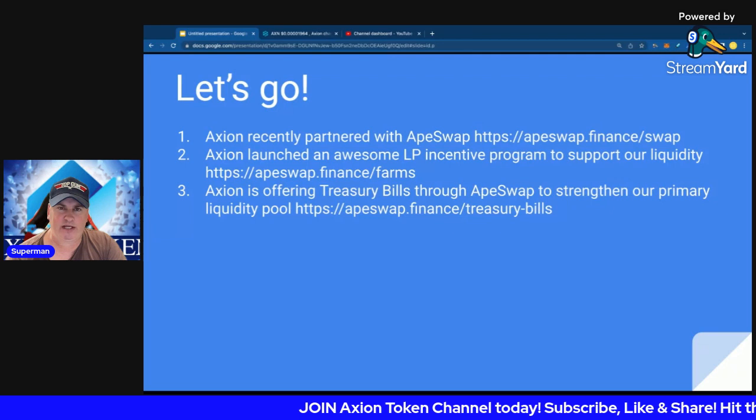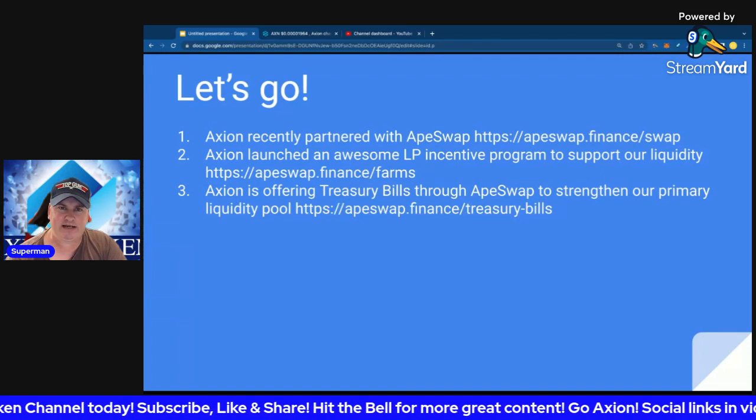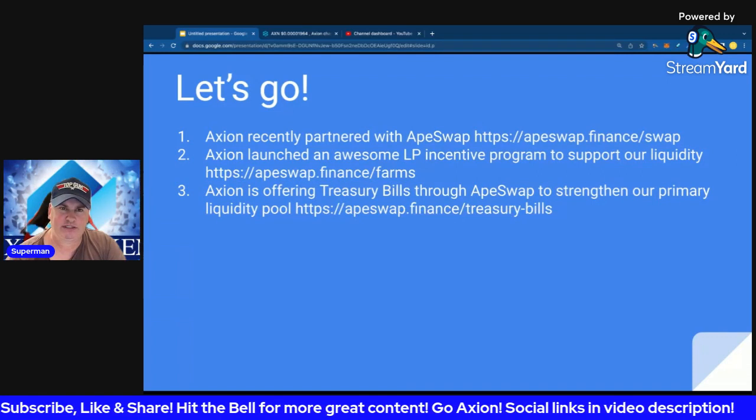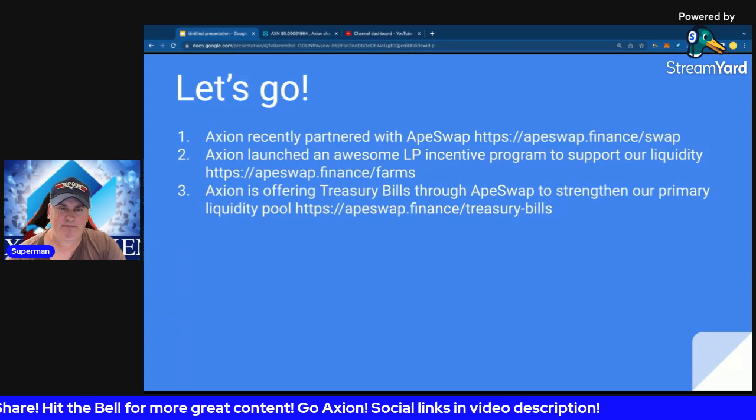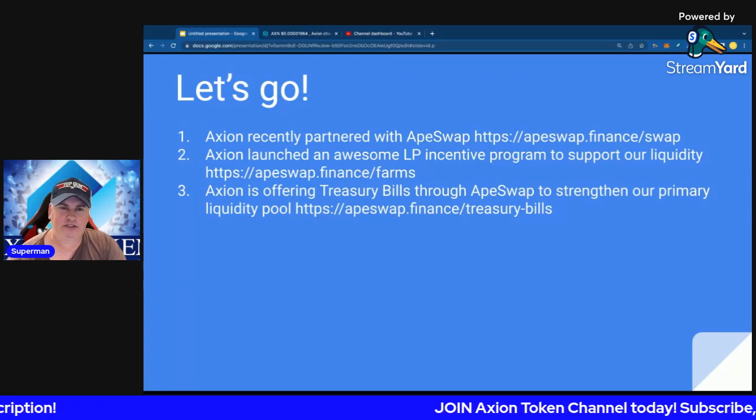Basically, you provide liquidity, you get LP tokens, and then you can put them in treasury bills. You're basically swapping them for a discounted Axion. And so you can check out what the discount rate is at any particular time. If you have any questions on this, of course, you can talk to Metal inside Discord. And the Axion team, he's more than helpful, welcome to help you with all that. So cool, let's get into it.